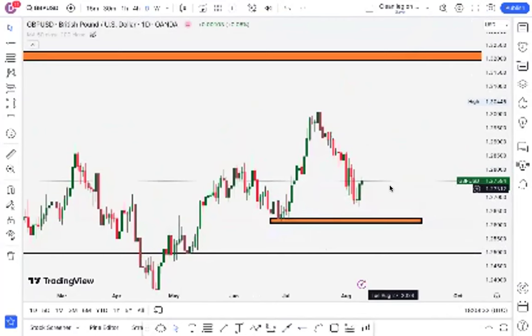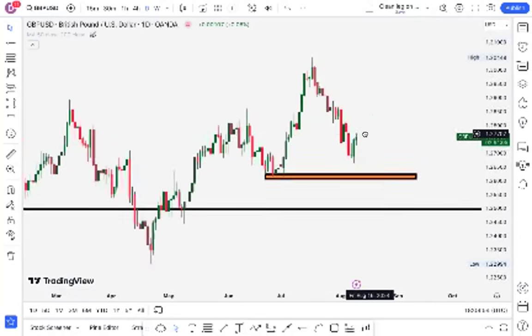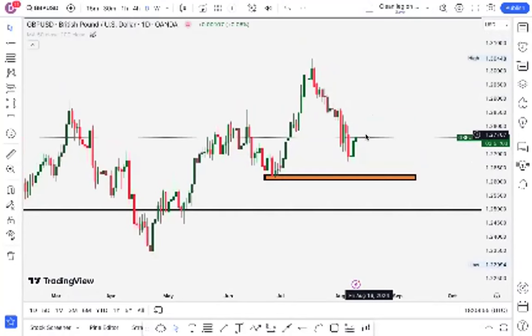Now, trust me, guys, I've been doing this for well over half a decade. So when I say these things, I'm not bluffing. Believe me, I can see a losing trade from a mile away, and I'm looking at this base carefully. So let's watch this base at 1.2600 carefully, and then let's see.